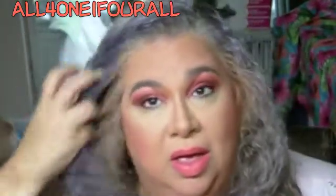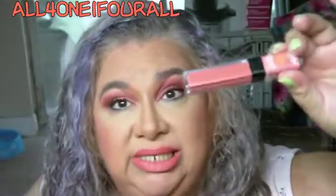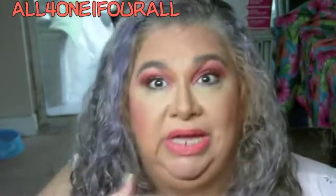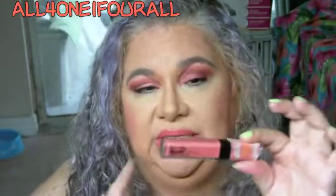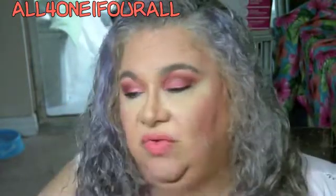So on my lips, I have the liquid lipstick in Peachless, and it does dry down matte, and I have put the peach oil under it too. So I'm Peachless on the lips. That's the darkest peach scented liquid lipstick they have.